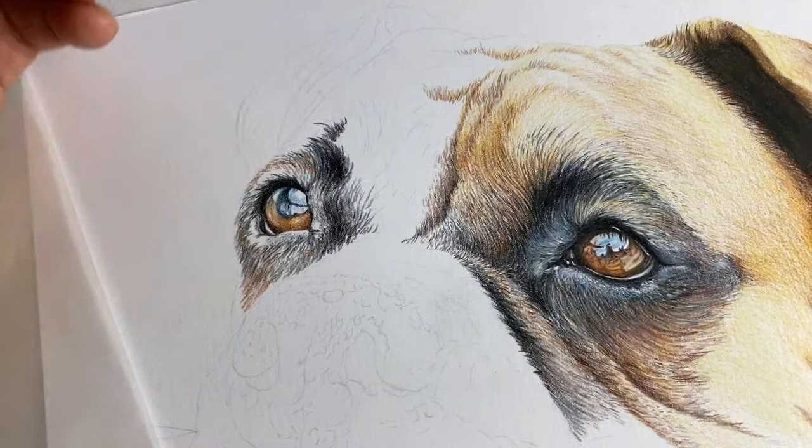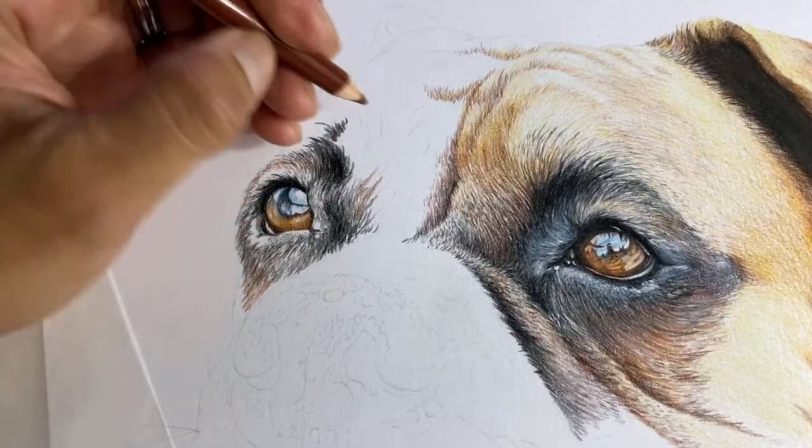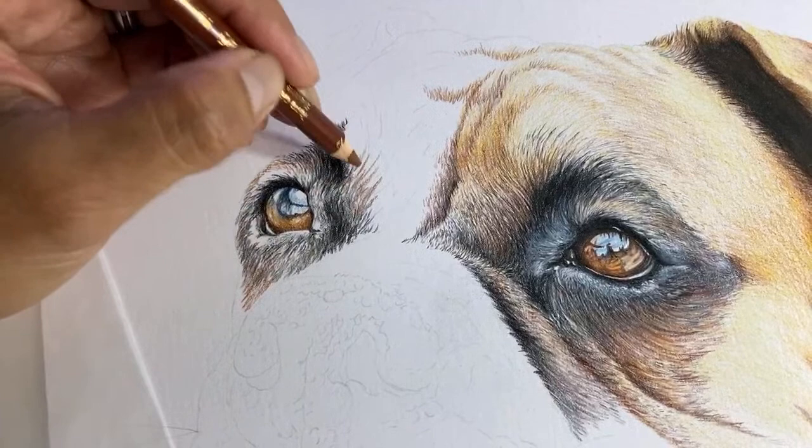Oh, nice. Yeah, I like them. They can get very detailed and it's smooth to work with. I can blend easily with them.